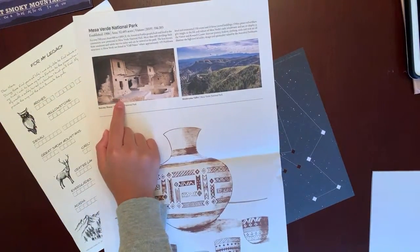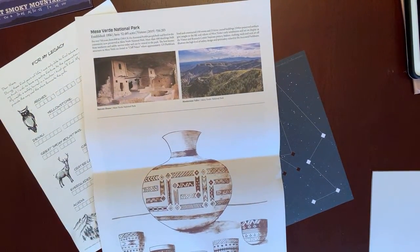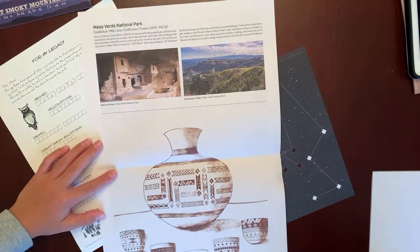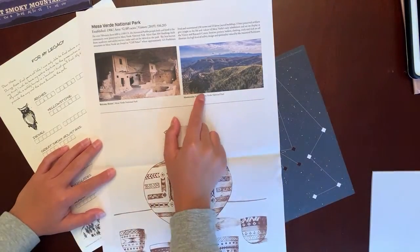Oh, look at this Balcony House, brother. Coming, I was eating. Would you like to live in there? Well, that looks nice. Montezuma Valley.